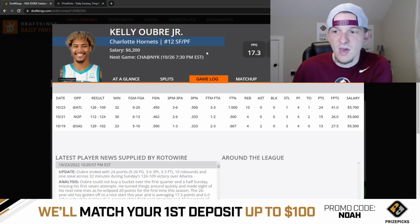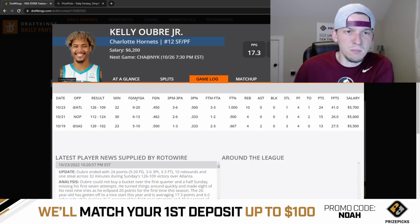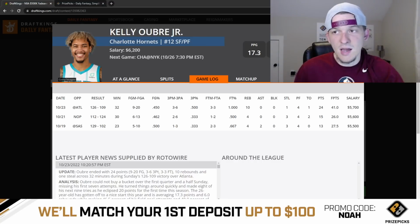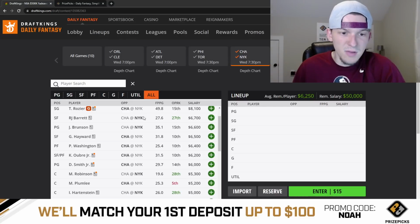41 DK points, had a double-double, played 32 minutes. He took 20 shots. Seems like he's going to be the guy that picks up a lot of the usage in place of Rozier. So I think Oubre at 6,200, even though the price tag did come up a little bit, I do actually like Kelly Oubre quite a bit in the mid-range today.